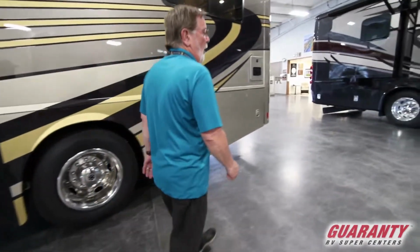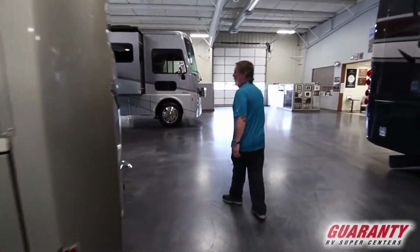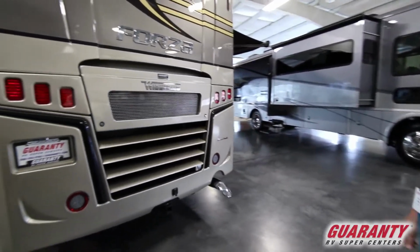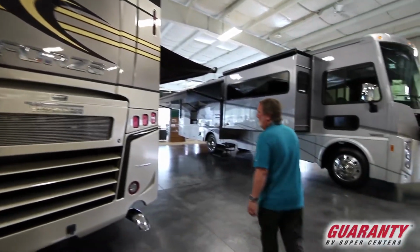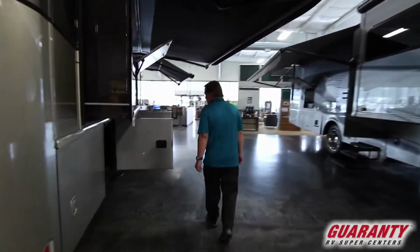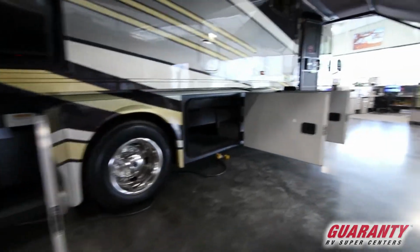This is on a Freightliner chassis. It's 340 horsepower Cummins XCS diesel that's in it with an Allison 6-speed transmission. You got a 10,000 pound rated tow hitch. Do have outdoor entertainment, plenty of storage as you can see, 2 full awnings.